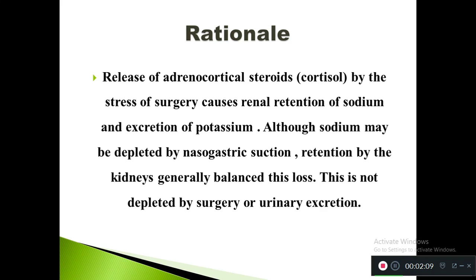Although sodium may be depleted by nasogastric suction, retention by the kidney generally balances this loss. Potassium is not depleted by surgery or urinary excretion. Question number 3.